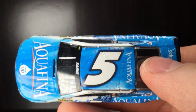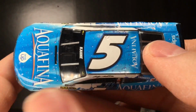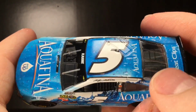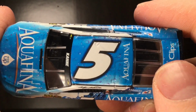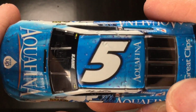Like, could you imagine trying to recreate this paint scheme for, what is it, NASCAR Racing 2003? You would be there all night trying to recreate this, because it's not a bunch of shapes and edges and stuff that you produce on, what do they call it? After Effects or Adobe Photoshop, whatever the cool cats use.